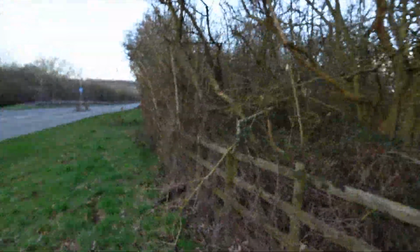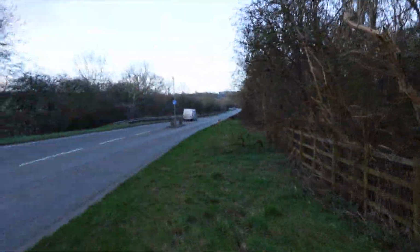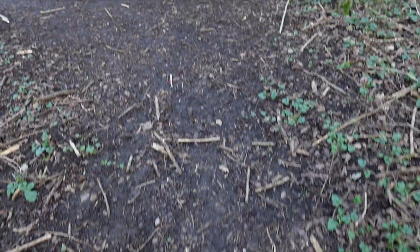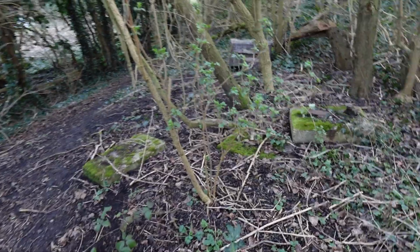So I've followed the road round, and at this point it's skirted off. Now in a bit, I don't think it's that far from here, I can get back on that actually. In fact, it might be literally just there. Okay, I'm finally moving away from the road now, thankfully. So we've come up the stairs, and we have got a proper path now, look. And there seems to be loads of remains lying around.